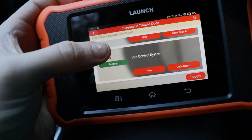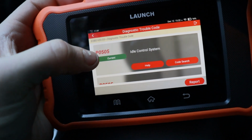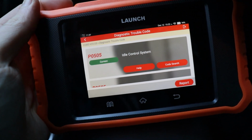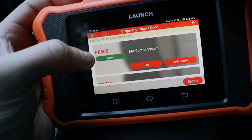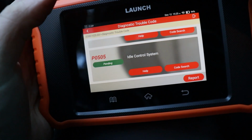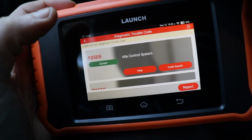So that's it. So all those other codes, that's awesome actually. We confirmed the pedal potentiometer. That's the first time I've been able to find that code. This thing is actually pretty sick. So that's the first time I confirmed the potentiometer was bad on the gas pedal. That's awesome. I changed that out. And now we've confirmed we do in fact have the P05 code, or P0505.